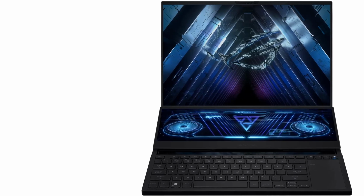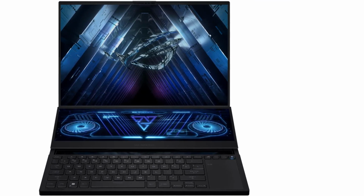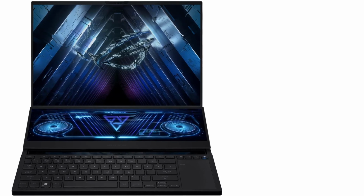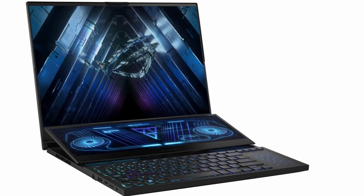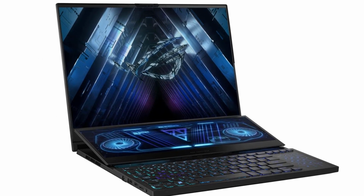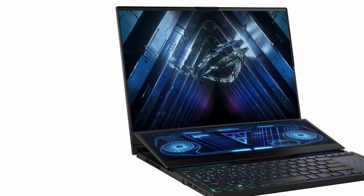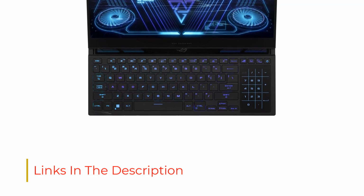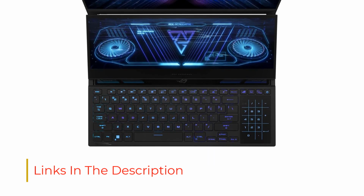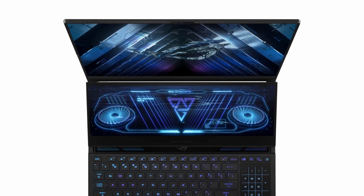CPU, RTX 3080 GPU, 32GB of RAM, and a 1TB PCIe 4.0 SSD. That's a ton of firepower in a laptop. Asus even managed to squeeze all of this and a second screen into a chassis no bigger than most single-display gaming laptops. Did we mention that it also comes with a 2560x1600 165Hz mini-LED primary display?